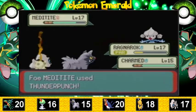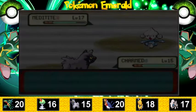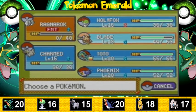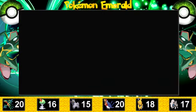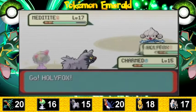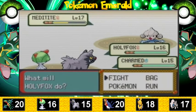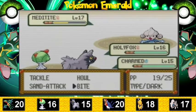We're down to him left, so I have no choice but to attack him now. Oh, and Ragnarok's down! Bummer! If Phoenix is fast enough, he could probably take that Meditite out. Oh, I didn't think of that at all. It's all good.